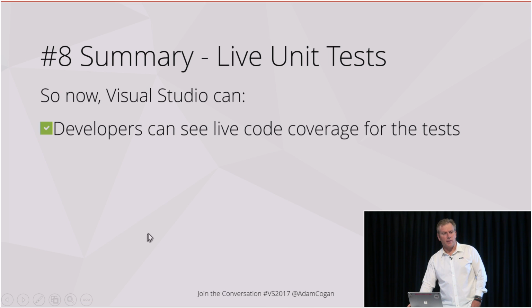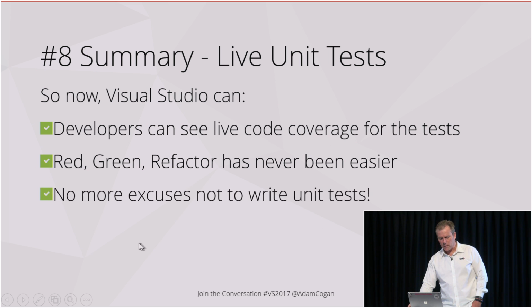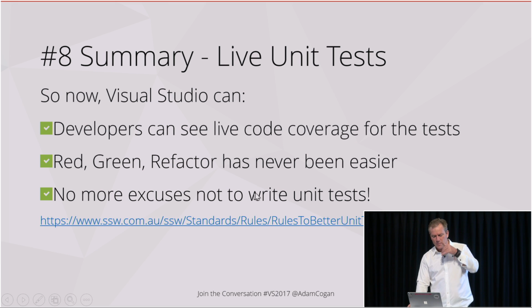Now in Visual Studio, you can see the tests in your code. Red, green, refactor is a good way of working. Now it's easy to work like that. There's less excuses for writing unit tests. I'm sure developers will come up with some new excuses, that it takes too much time or there's no visibility or something. Anyway, we've got this rule about using Live Unit Testing in our rules to better unit tests, so you can have a look at that as well.